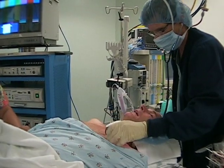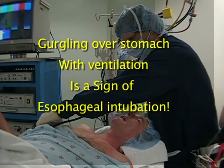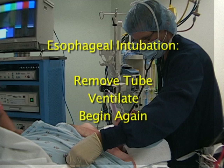You should not hear gurgling over the stomach. Gurgling is a sign of esophageal intubation. If you recognize an esophageal intubation, remove the endotracheal tube, ventilate the patient, and begin again.